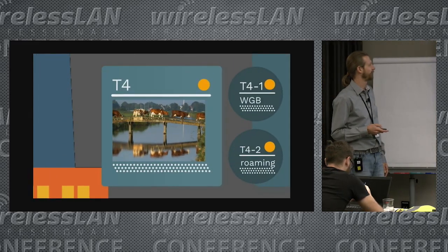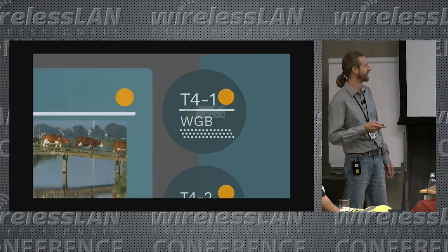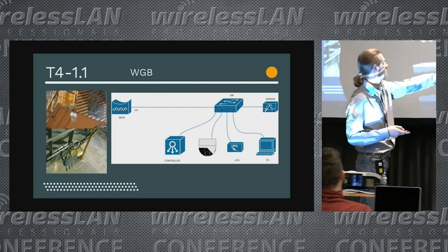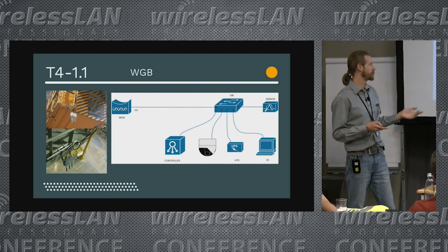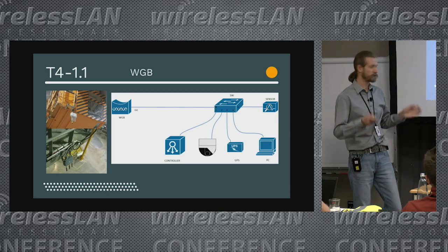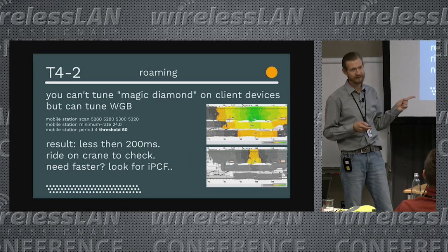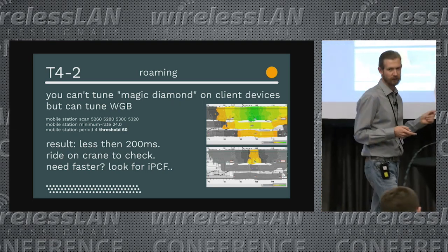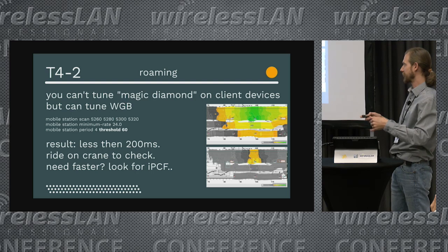Okay. A few details about roaming on the bridge. A workgroup bridge is a device for connecting a couple of wired devices wirelessly. My example is a Cisco workgroup bridge, which can connect up to 8 devices. You can use other devices like Siemens, which can do the same. The greatest thing in the workgroup bridge is that you can tune the roaming algorithm and set up the thresholds that you need. And it's really fun to ride on the crane to find when the crane access point roams.